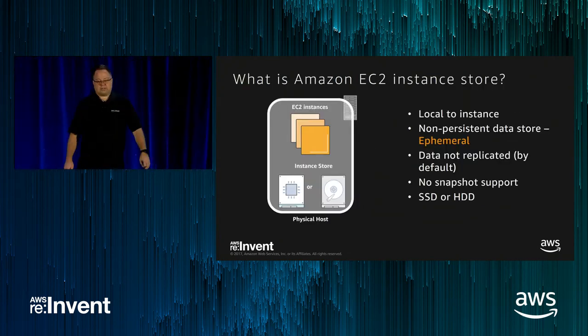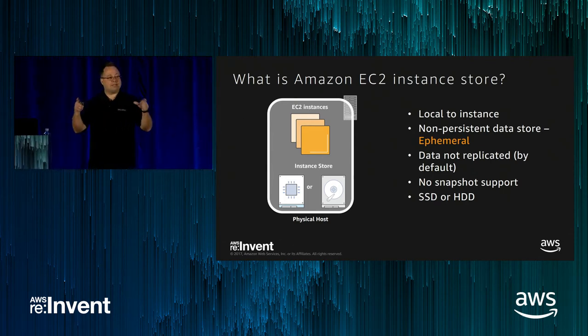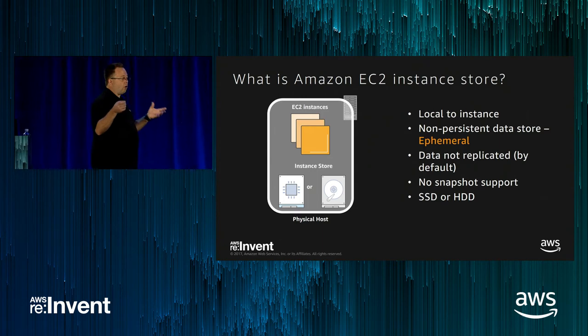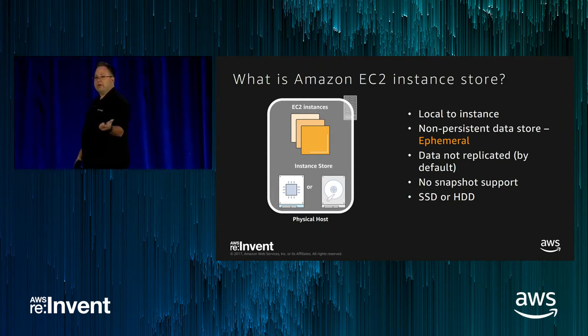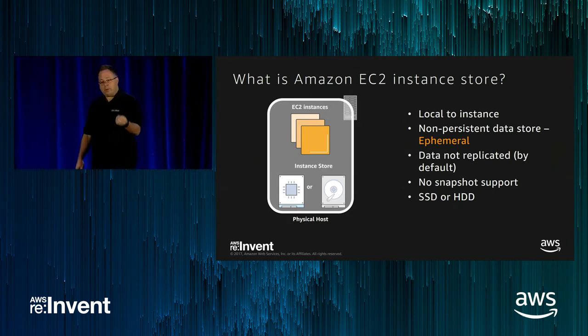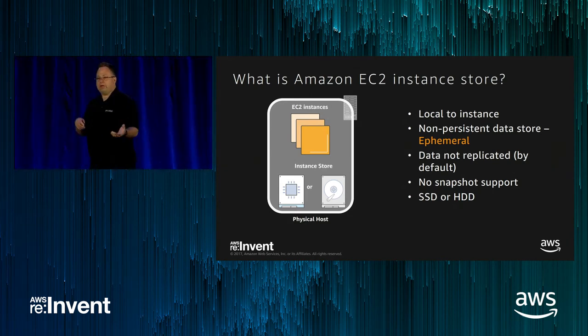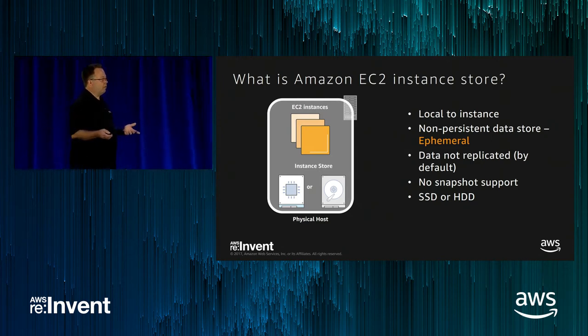So what is instance store? Instance store is the actual disks attached to the hardware, or the servers, that your instance runs on. This is transient storage, it's non-persistent. Now, if you reboot your instance, you still get access to your data on that storage. However, if you terminate your instance, or if the host has a failure, you will lose that data. So it's meant to be ephemeral and temporary.